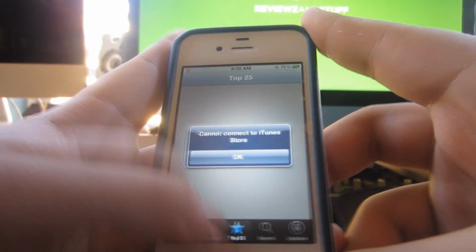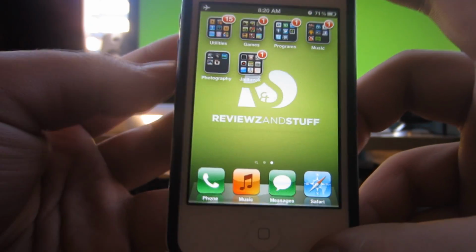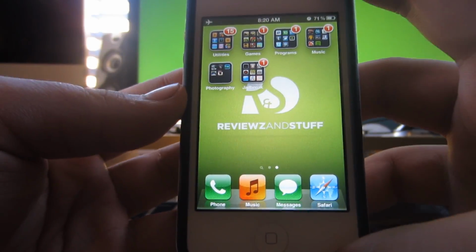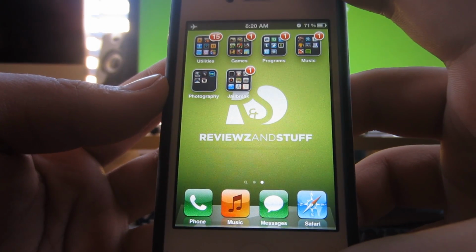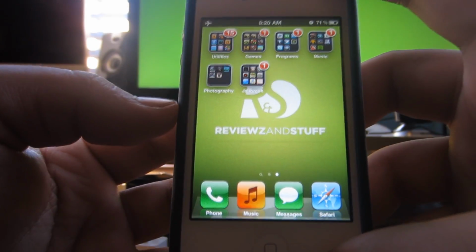So those are just the top 5 tweaks that I've gotten ever since I jailbroke my phone. I'll definitely get a bunch more tweaks over time. Now, something else I want to add, one or more of these tweaks may not be free because Cydia now has paid apps, and I will make another video on how to get all these for free.